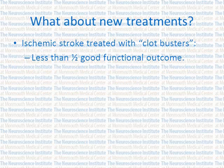You may have also heard about new clot-busting treatment for stroke. Unfortunately, even with these treatments, the outcome is less than ideal, and less than half of patients treated, even with these new cutting-edge methods, make a good functional outcome. By good functional outcome, I mean returning to work or taking care of themselves.